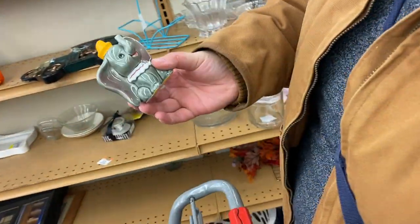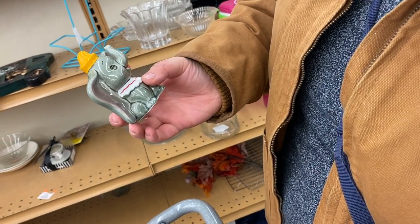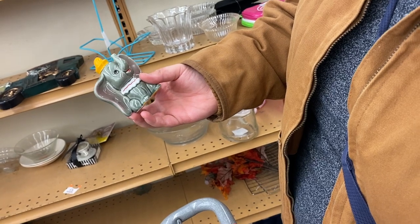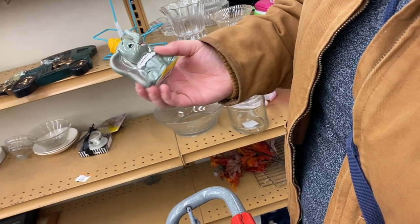I saw that Dumbo. He looks older, so right? Cute. Yeah. It's probably a Japan piece. I just think he's really cute.